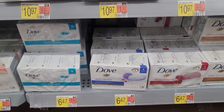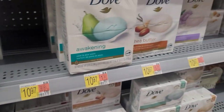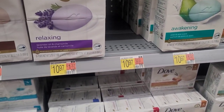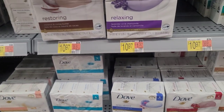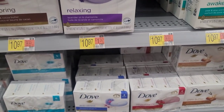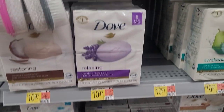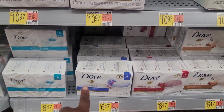Now, normally, guys, I remember years ago you used to be able to buy Irish Spring or Caress and be good, but now everybody's like, oh, you just gotta buy the best and for the skin. And so it's been so hard to choose the best. So what I try to do to try different ones is I buy the smaller ones and I buy multiple.